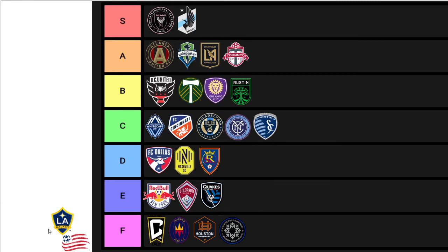LA Galaxy, probably the most famous MLS crest worldwide due to the high quality of players who have worn it for the LA Galaxy. David Beckham, Zlatan Ibrahimovic, Robbie Keane, Landon Donovan. A lot of quality players throughout the years have worn that specific LA Galaxy logo. And it's solid. It's a crest that for many, many years has been synonymous with Major League Soccer. And it's still pretty synonymous with Major League Soccer. Maybe it's starting to look a little dated, but it still works. I'm putting it up in B tier.